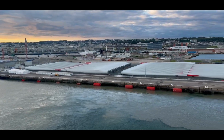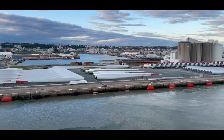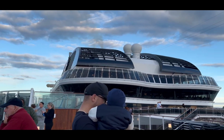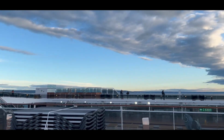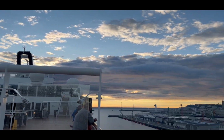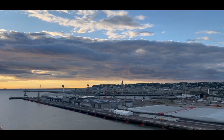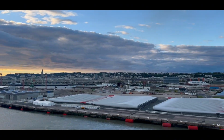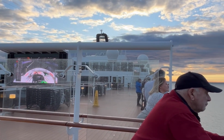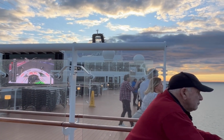We then departed Le Havre, which may look a bit of a commercial port. Well, there's a nuclear reactor, which we didn't realise until we left. But it was just a beautiful sail away. It was our last sail away, and we had the beautiful sunset. You don't really get these views if you're not on a cruise ship, so cruises are definitely worth it, even just for these views, in my opinion.